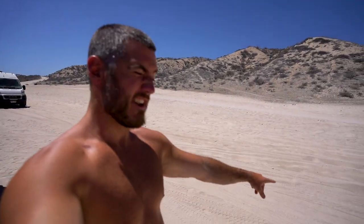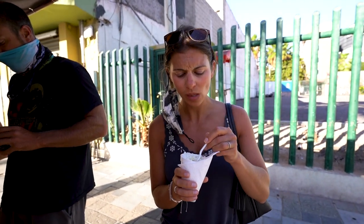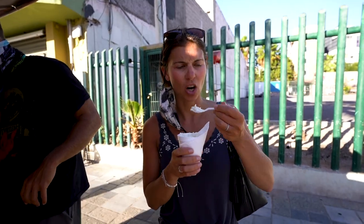It's really loose sand right here. So either at the back all the way up or drive through it. Let's see what Greg does. It's pretty good. It tastes like, I'm not really sure. We just got to Playa Tecolote.